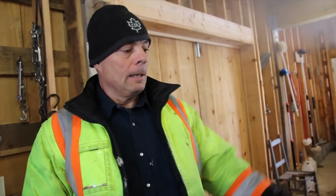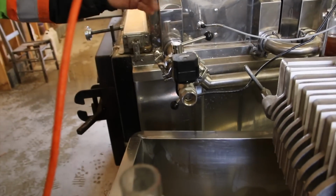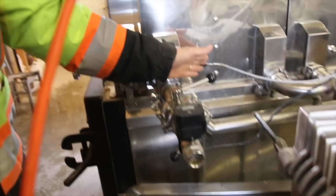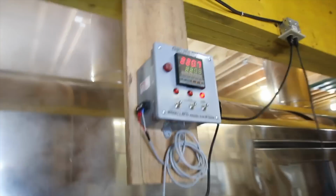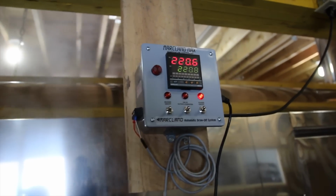Where is that? Right here. This is actually just a little ball valve. And I've got a temperature probe inside the pan here. That's what you see, the readings on the little apparatus on the board there. That's the actual temperature of the pan. Once it reaches the setting, it'll hold it, and if it goes above, the ball valve will start to open.